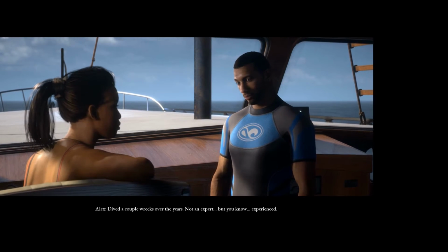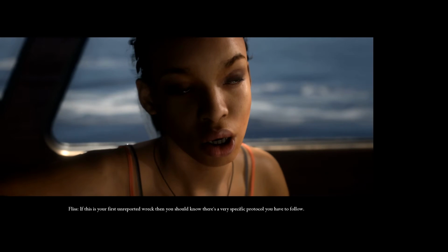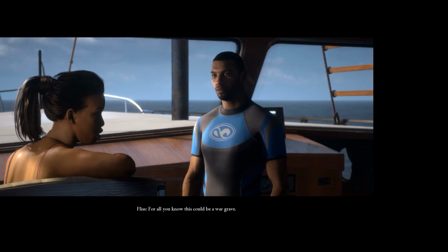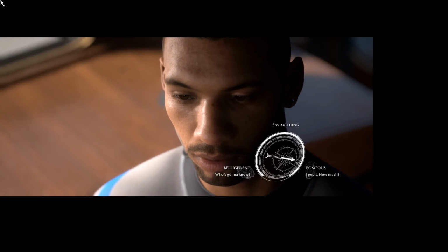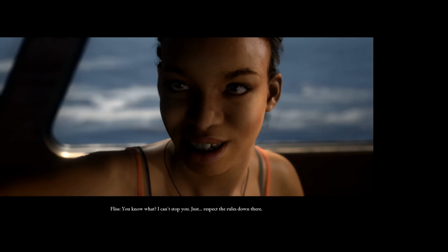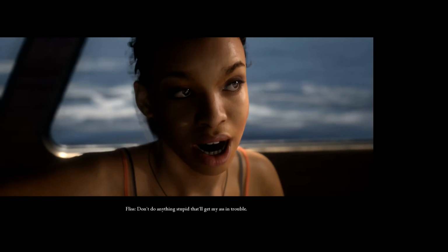Not an expert, but, you know, experienced. If this is your first unreported wreck, then you should know there's a very specific protocol you have to follow. For all you know, this could be a war grave. Disturbing it would be illegal and immoral. You know what? I can't stop you. Just respect the rules down there. Don't do anything stupid that'll get my ass in trouble.